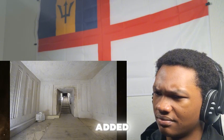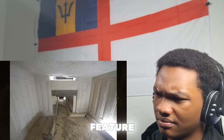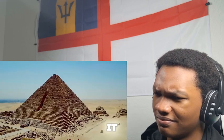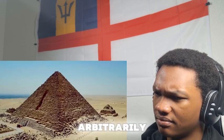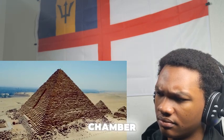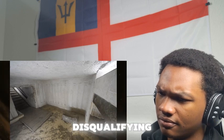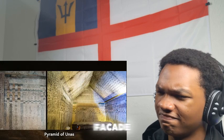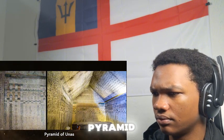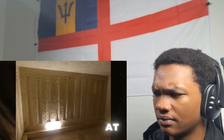He has now added or discarded every architecturally notable feature of a chamber to count it or omit it arbitrarily. There's not a single consistent standard to this 3-chamber system. We can't even claim this type of decoration is disqualifying because the palace facade shows up in later pyramid chambers. We're approaching intellectual dishonesty at this point.